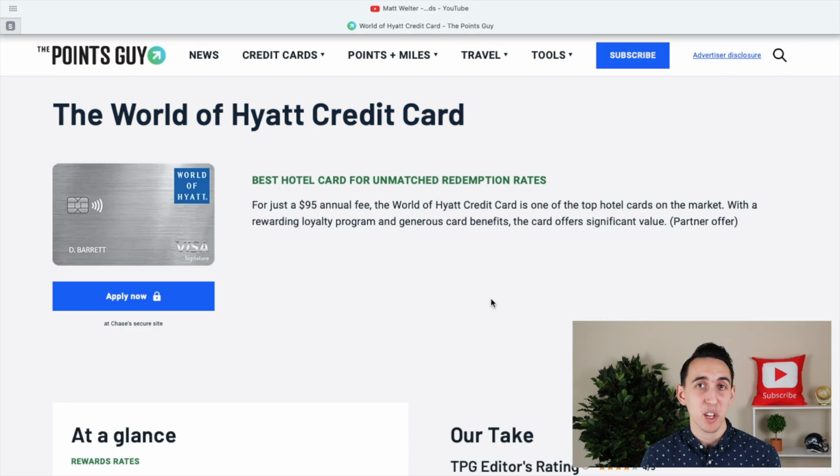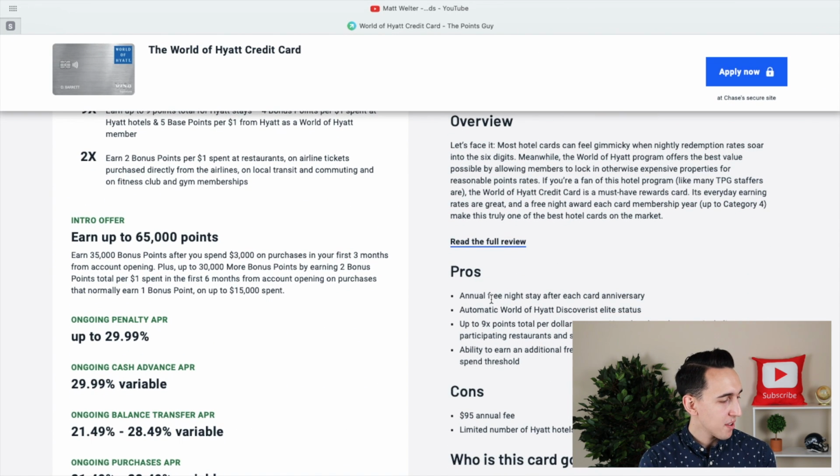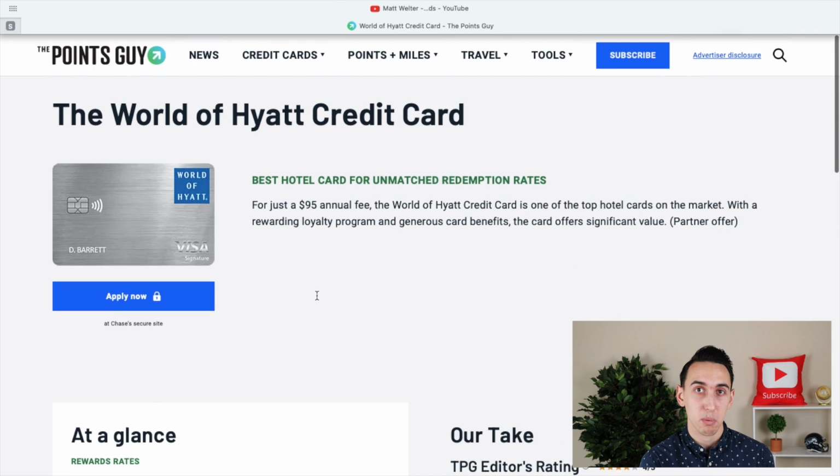Okay, so I have the landing page pulled up for the Chase World of Hyatt card. So the first thing that you want to do whenever you have any sort of application is go through and make sure that the welcome bonus matches what you're trying to apply for. So if we see down here, you can see the intro offer earn up to 65,000 points, which is what I've been talking about in this video. It's just a tad bit elevated, but usually this card doesn't have any sort of elevated welcome bonus at all. So it does have the 65,000 points, which are going to be the 35,000 points in the first 3 months, which is what I'm going for. So that matches what we're looking for. So we're going to click apply now right here.